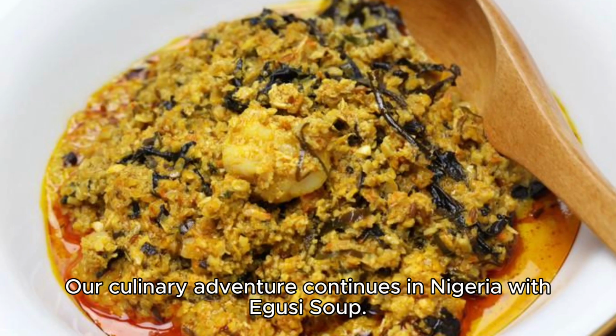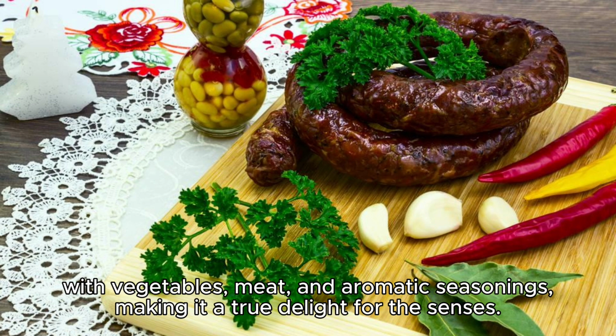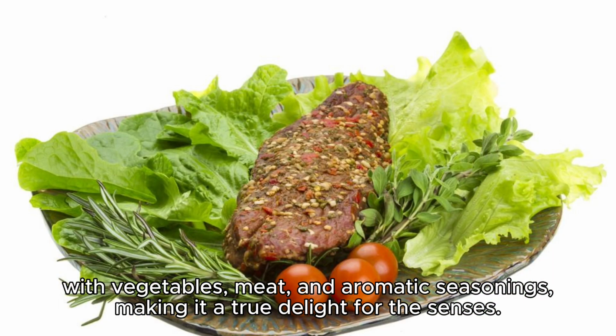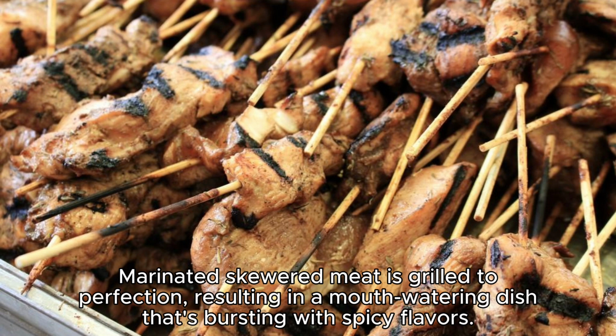Our culinary adventure continues in Nigeria with egusi soup. Made from ground melon seeds, this hearty soup is often enhanced with vegetables, meat, and aromatic seasonings, making it a true delight for the senses. Next, we have the delicious suya from Nigeria. Marinated skewered meat is grilled to perfection, resulting in a mouth-watering dish that's bursting with spicy flavors.